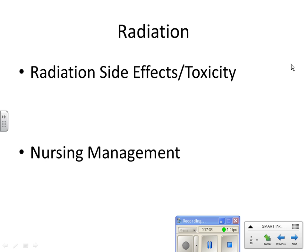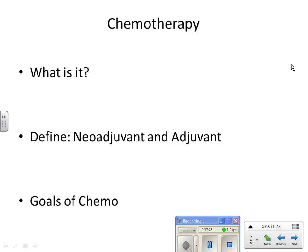And so any questions about surgery and radiation? Okay, the next we're going to talk about is chemotherapy. So, what is chemotherapy? What's the definition of chemotherapy? Treating cancer with chemicals. There's all different types of chemotherapeutic agents.